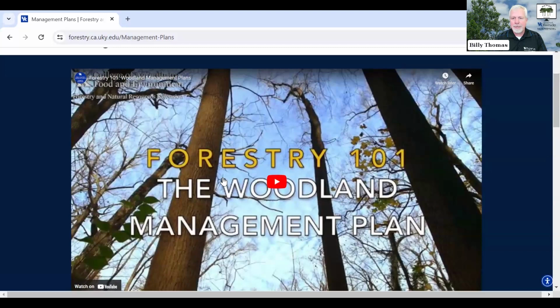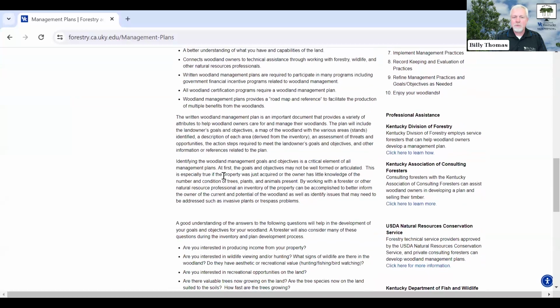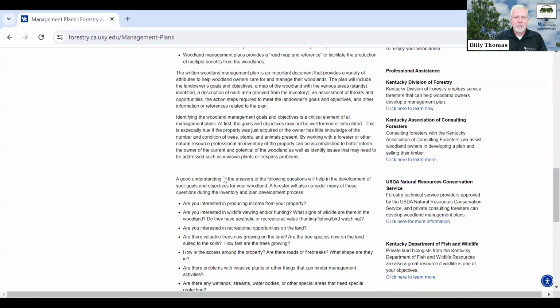We've got a lot of great links to outside partners as well, that you may be working with on certain things. But this one just goes over some of those resources, and you can see there on the right, those people that can come out and develop a management plan for you. And when we talk about management plans from a forestry standpoint, that's really where we start.